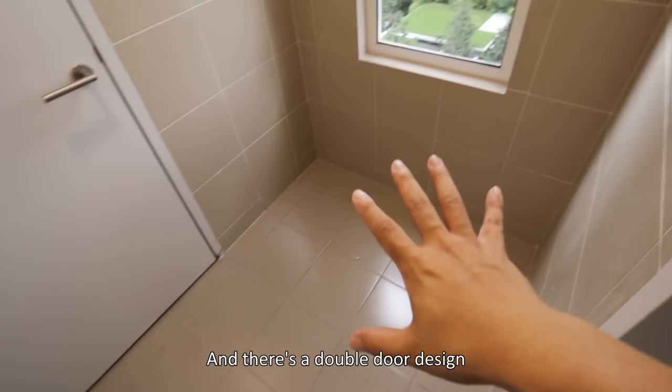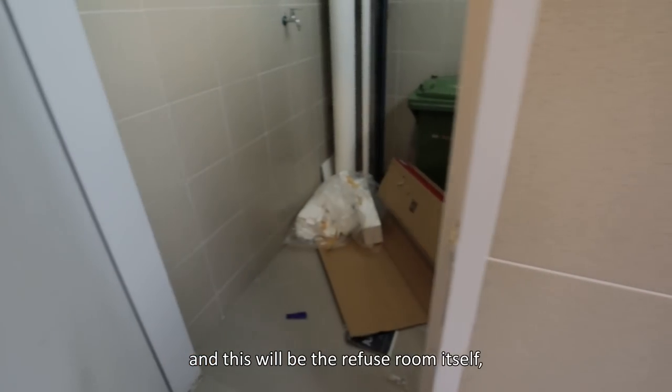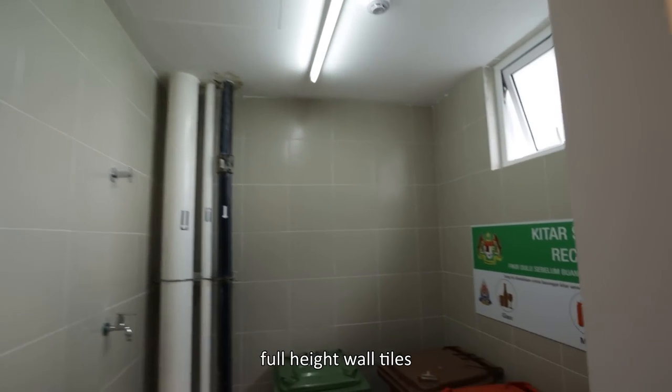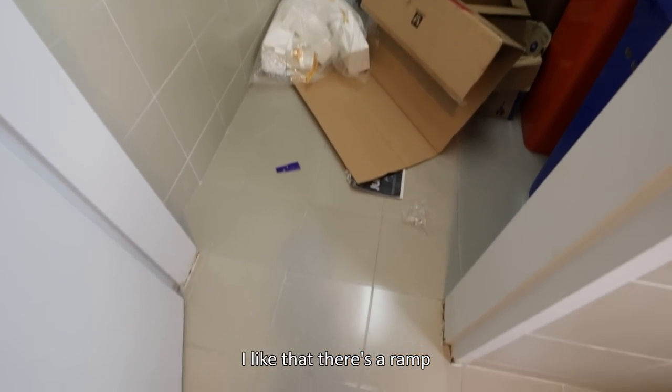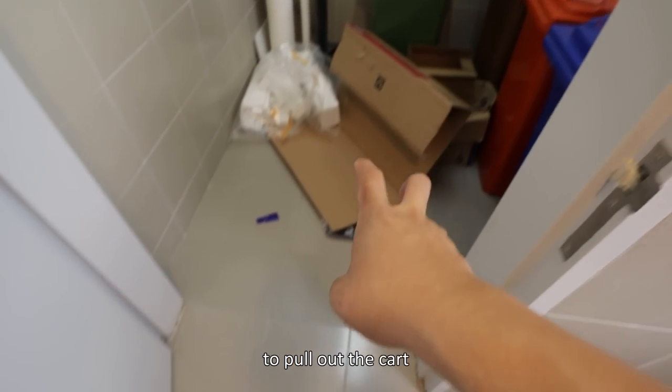And there's a double door design, so that will actually come out from here, and this will be the refuge room itself. Full height wall tiles, ventilation, water point. And I like that there's a ramp. Right, so it's way easier for cleaners to pull out the cart.